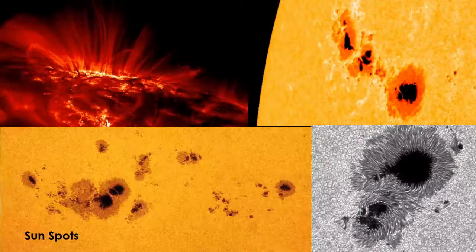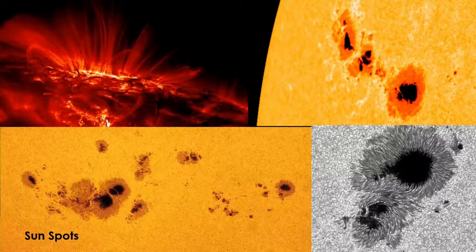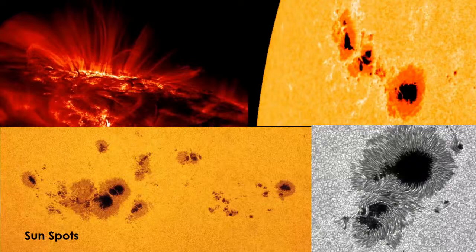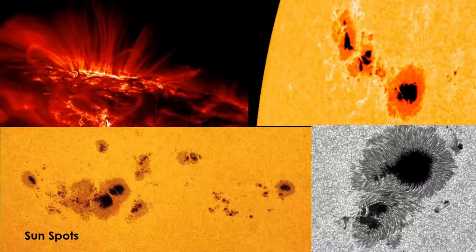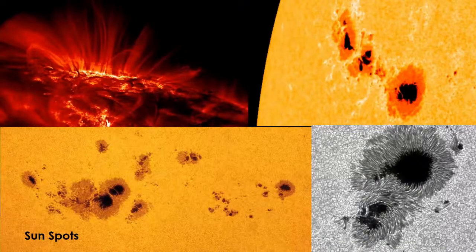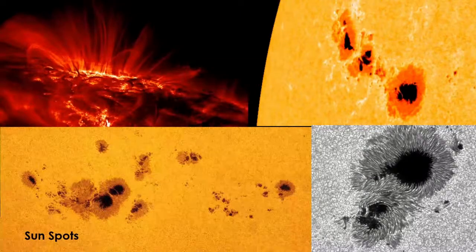So let's take a closer look at some of these events that happen on the Sun. Sunspots are phenomena on the Sun's photosphere that appear as temporary spots that are darker than the surrounding areas. The surface of the Sun, the photosphere, is about 10,000 degrees Fahrenheit, while the umbra is about 6,300 degrees F.